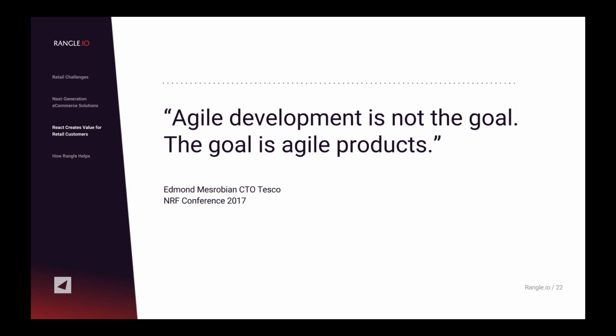This is a really interesting quote. So Nick and I had the good fortune to be at NRF, the big retail conference in New York this week. And so agile development is the goal, or is not the goal, sorry. The goal is agile products. So the CTO of Tesco out of the UK said this.